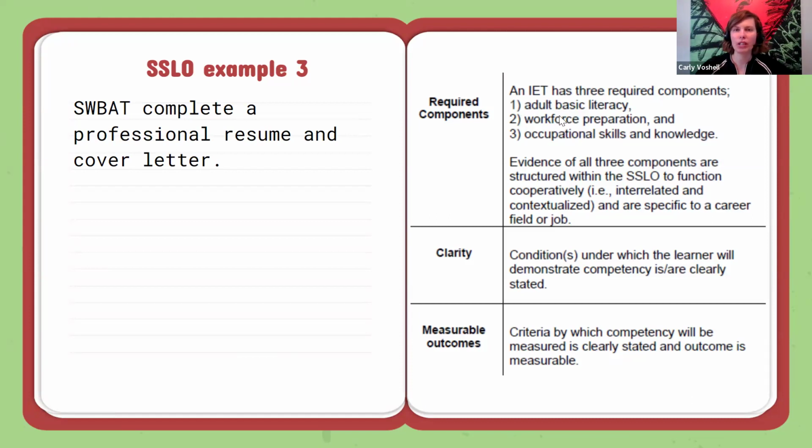What types of adult basic literacy skills are you working on when you create a resume? Maybe it's grammar and punctuation. Maybe it's other writing skills, using specific vocabulary to highlight the experience that they have.